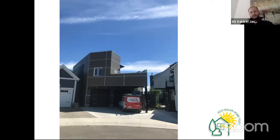We did about 4 feet of insulation on the roof, on the attic, and we have an R40 on the walls, and then we also insulated the floor from underneath the garage. So it's nice and warm. Even in the garage, it's really warm. It's good. I'm happy with it.